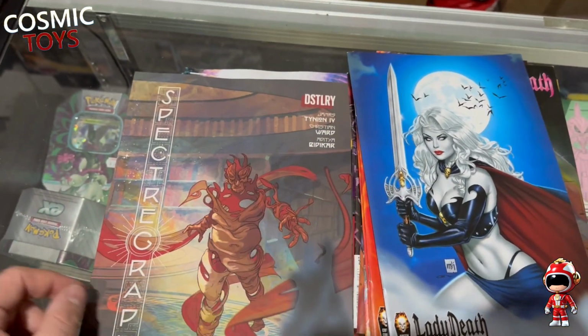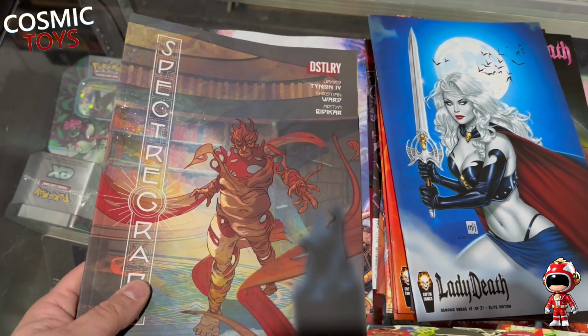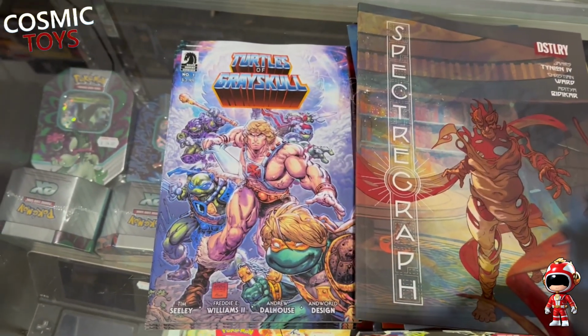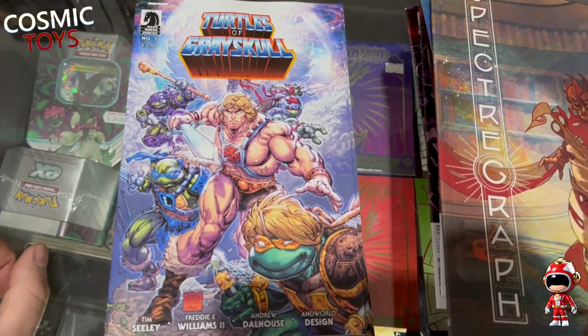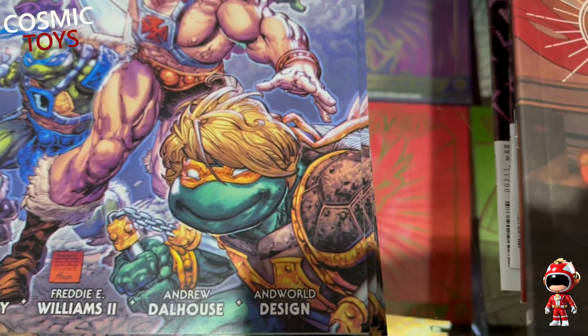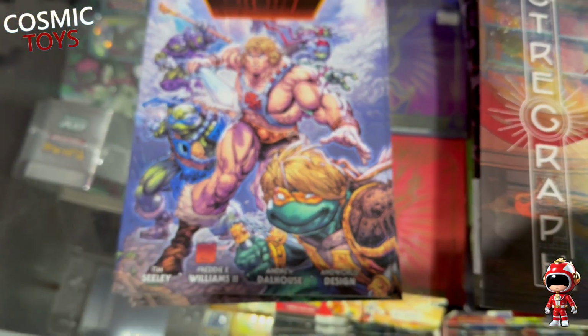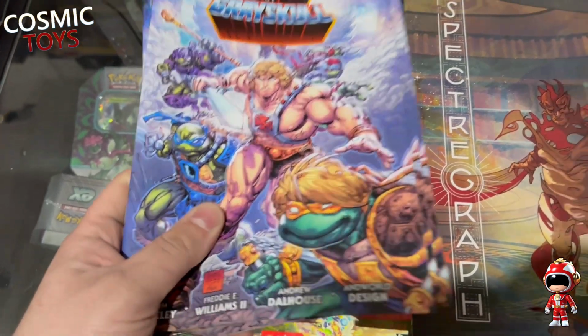And Spectrograph from Distillery. Now, the big release of this week, of course, is Turtles of Grayskull, because we all want to see Mikey with that Trump wig, don't we? Oh no, sorry, it's supposed to be a He-Man wig. Cool stuff.